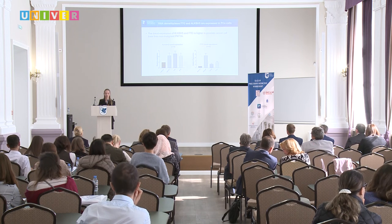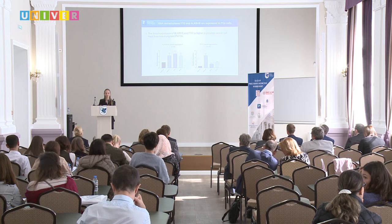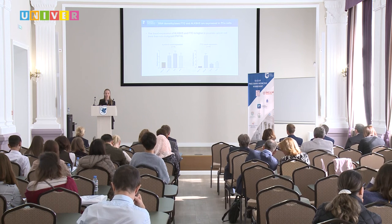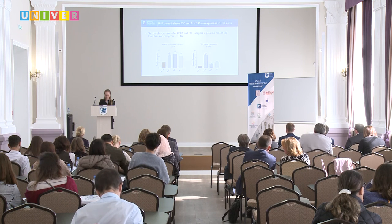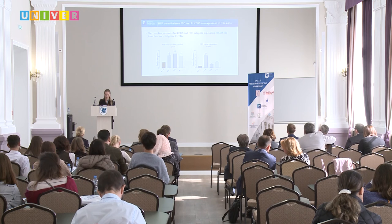The basal expression of both ALKBH5 and FTO demethylase proteins have been investigated across a number of prostate cancer cell lines, which have also been shown to be increased compared to the non-malignant cell line.